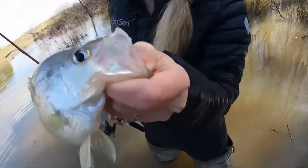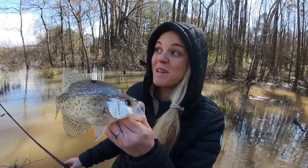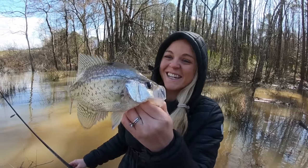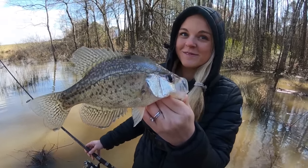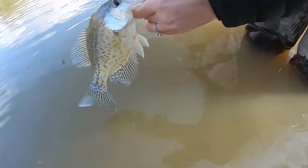He choked it. Yeah. All right, that is my first crappie of the day. This is pretty exciting because we didn't know if there was going to be any crappie out here. So this is a pretty good sign. Yeah, very promising. We didn't bring a stringer or anything, so we're going to let this fish go. We might come back here later with the stringer and keep some, but this one's going back in the water for another day.